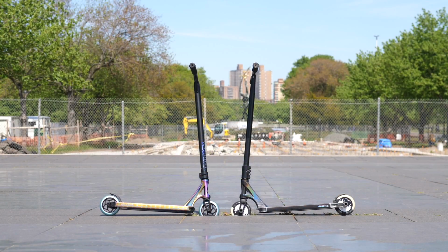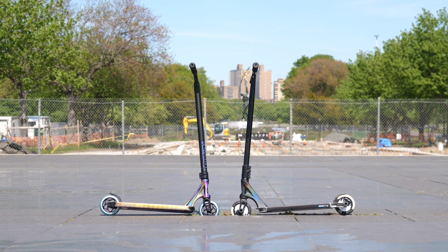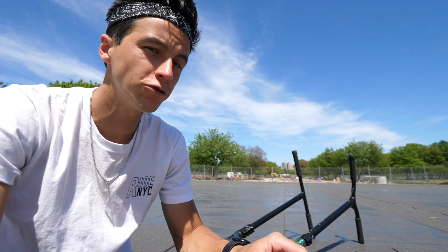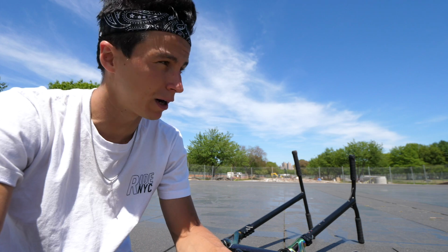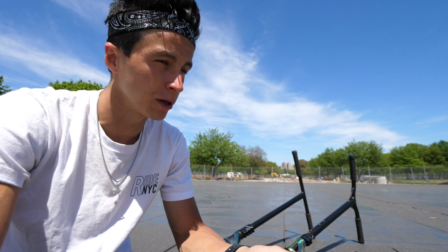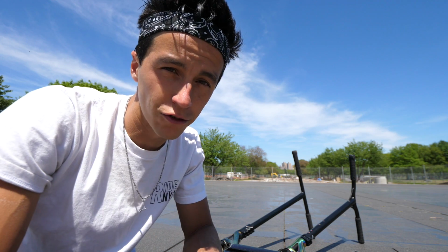If you don't want the complete, you want to build your own, obviously you can get my signature parts and put whatever parts you want in it. But you can also do that with the Prodigy. I've seen some people buy the Prodigy and then get my wheels and put them on there and change it up, and then you have spare wheels, and it's endless. You can do whatever you want. Both scooters are made by Envy. You have the support no matter which one you're buying.